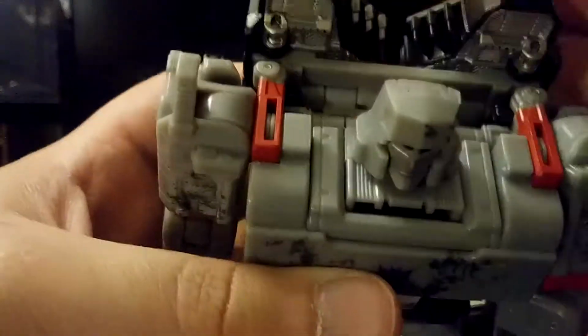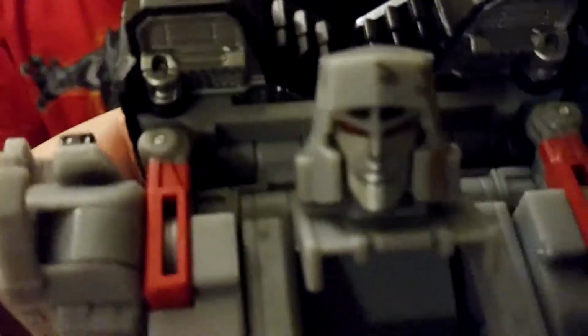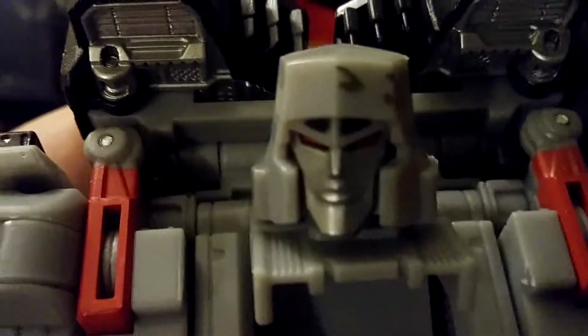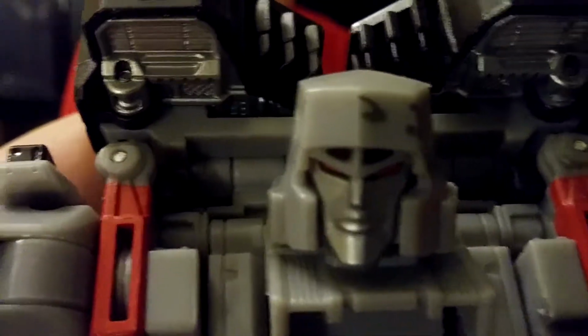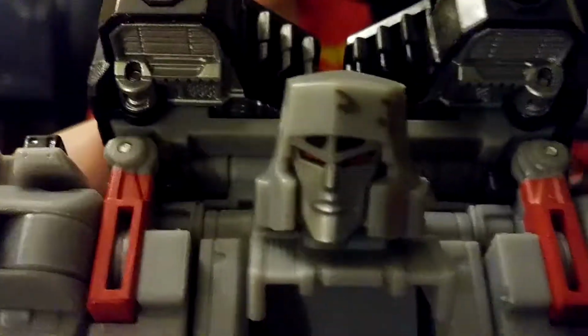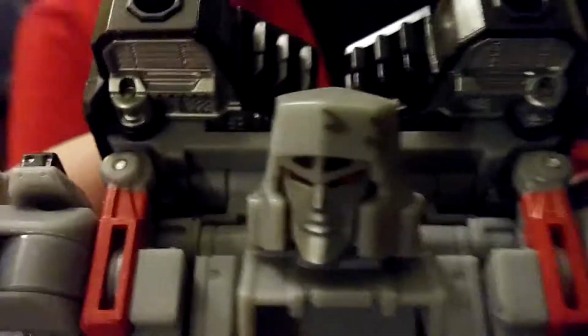And once again, let's look at the head sculpt, because I think that's one of the best things about these new figures is that they make the heads look so good. Come on, show us your pearly whites, Megs. Refocus the camera. Here we go. How you doing, everyone? What's up, guys? You trying to thwart my plans? That's a completely obscure reference, but anyway. Check out that chin on this guy. He is mega chin.